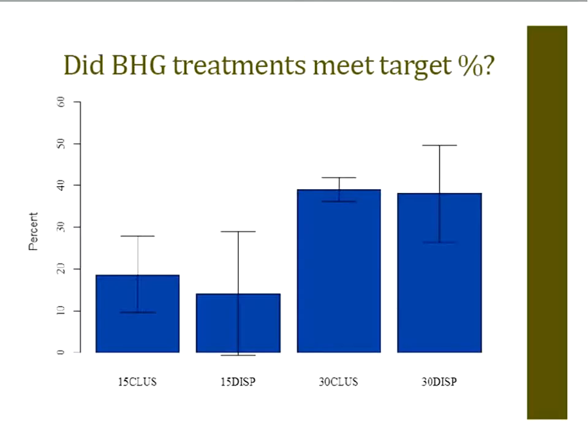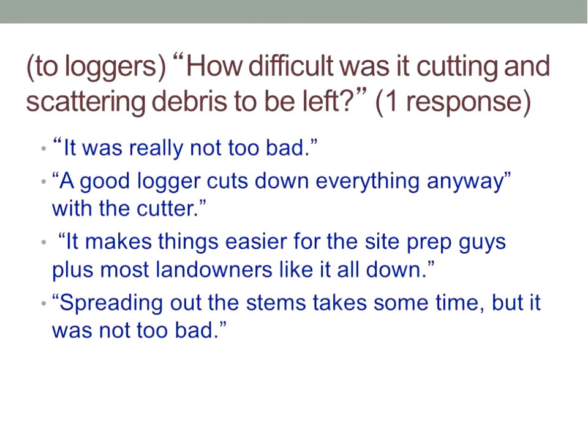Another way of looking at it is by making some adjustments on the data. Sarah looked at the percent of biomass left as a percent of what could have been recovered economically by the loggers. So this shows how the actual retention goals were achieved. If you look at the 15%, you can see that it's maybe about 18% is what actually happened when you average them across the four treatments. And of course, the variance is pretty high. And you can see that the 30% achieved more than 30% on average. So this is how things actually shook out.